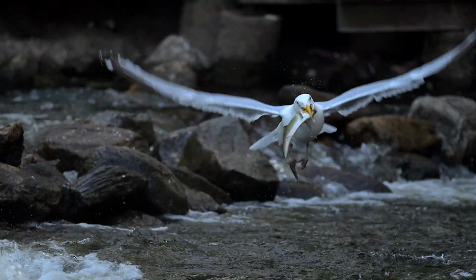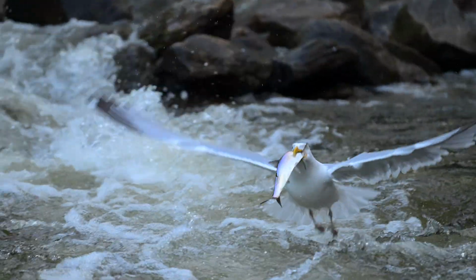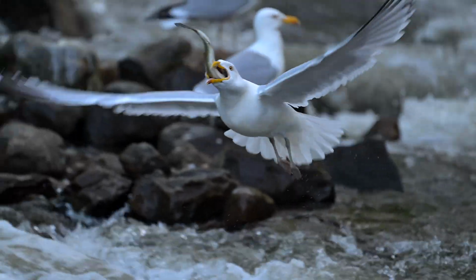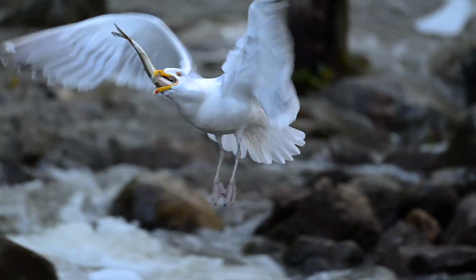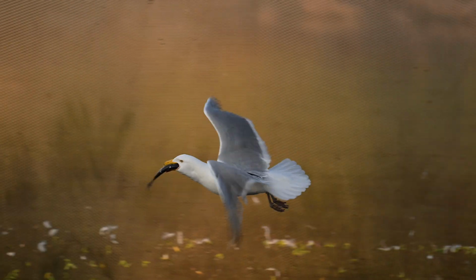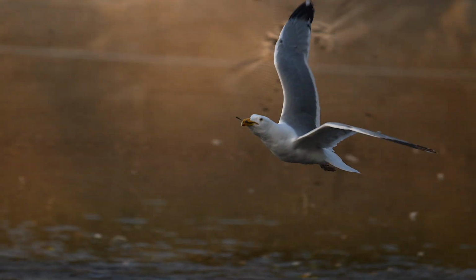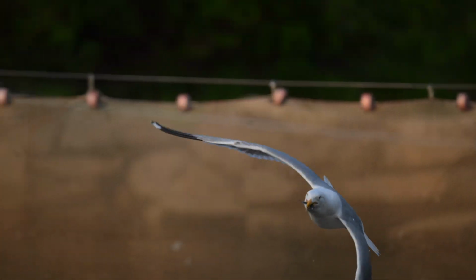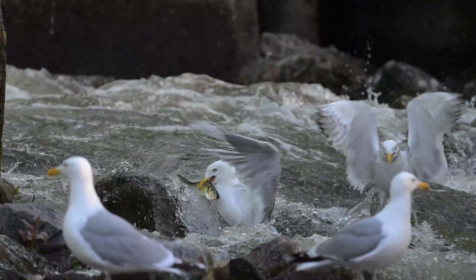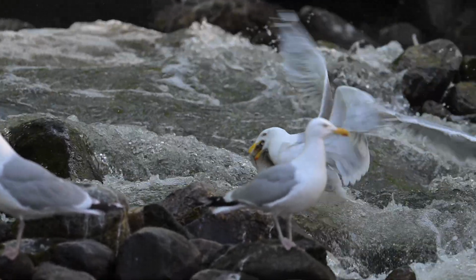I wasn't able to get the ospreys fishing, but there was some action with the seagulls that I could get. With the abundance of fish, all of the gulls left with a full belly, but they were still fighting over the fish.